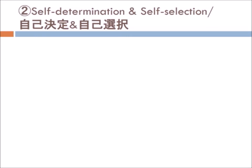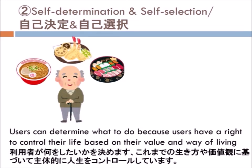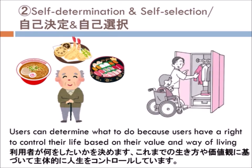2. Self-determination and self-selection. Users can determine what to do because users have a right to control their life based on their values and their way of living. For example, when you do morning care and assist with dressing, the caregiver lets the user choose which clothes she or he wants to wear today. Sometimes caregivers tend to choose the clothes that are easy to wear rather than the user's preference, but no matter how easy or difficult the clothes are to wear, the user's choice should be prioritized.